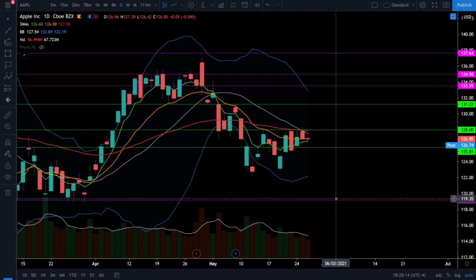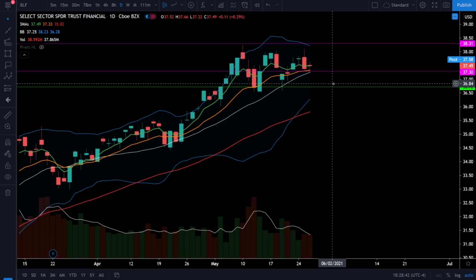Remember, if Apple's heading back down to 119, that's more than likely going to pull the triple Qs down lower with it. So watch Apple's critical resistance at 128 because that will be a very early indication if the triple Qs are going into a bull market or we are just seeing a lower high situation before we go to a new lower low.